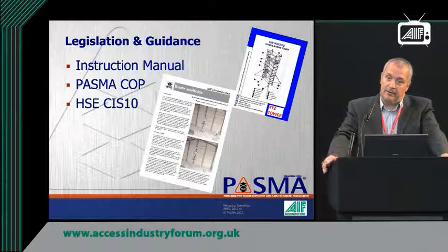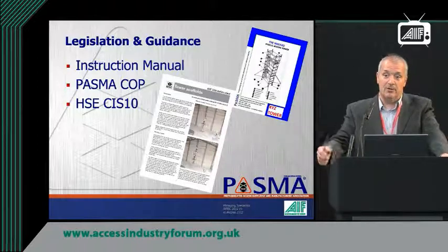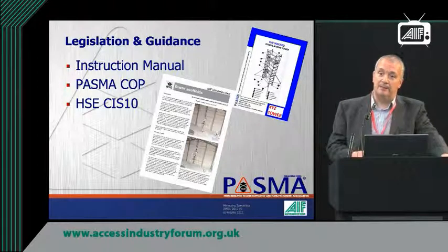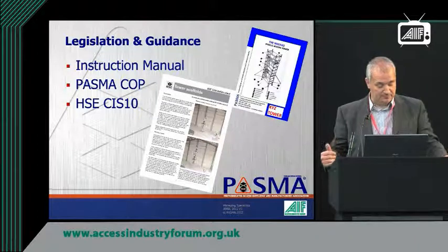And for towers that are outside the scope of a manual, you'll need a special design and a method statement for how to build it, use it, that's important, use it, because that won't be covered in the instructions, adjust it, move it, and dismantle it. So it's not just about how you build it and take it down, it's about all the things that you're actually going to do with it while it's up there. And all of that has to be covered.